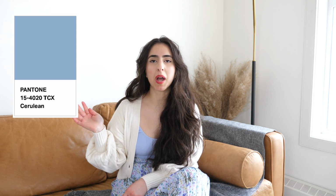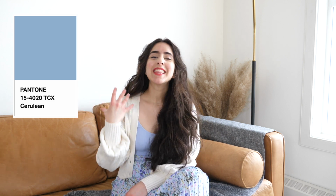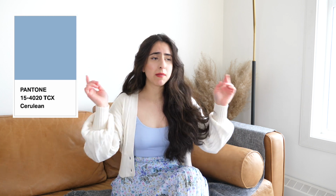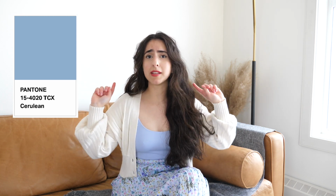Last but not least, and my favorite of all colors that are in trend, is a color called cerulean. That's how you say it. My English is horrible. It's my third language. Don't come at me. This is probably the most beautiful blue ever. I have been obsessed with this shade forever. This is a bodysuit that's basically in this shade that I got from Aritzia, my Aritzia haul. I'll make sure to leave that somewhere if you haven't watched it. I got a bunch of bodysuits from Aritzia.